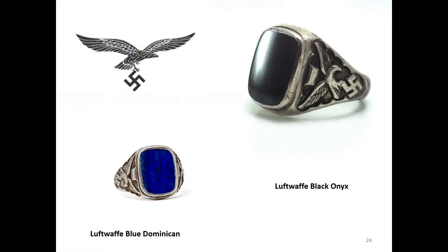Two lovely Luftwaffe rings, two exceptional quality Luftwaffe rings in the book. One's black onyx, and the other one's a rare Dominican blue amber. I had a jeweler friend take a look at all these rings. He gave me the idea of what the silver content was and what the stones were, so I can validate those. Most likely commissioned by a jeweler who made these up. I can't imagine them making a lot of them because you don't know who's going to buy them. So they were probably privately commissioned by somebody. It was probably their service.